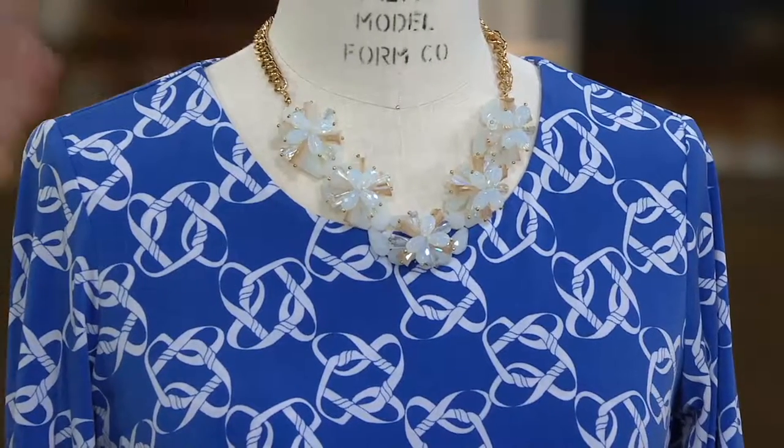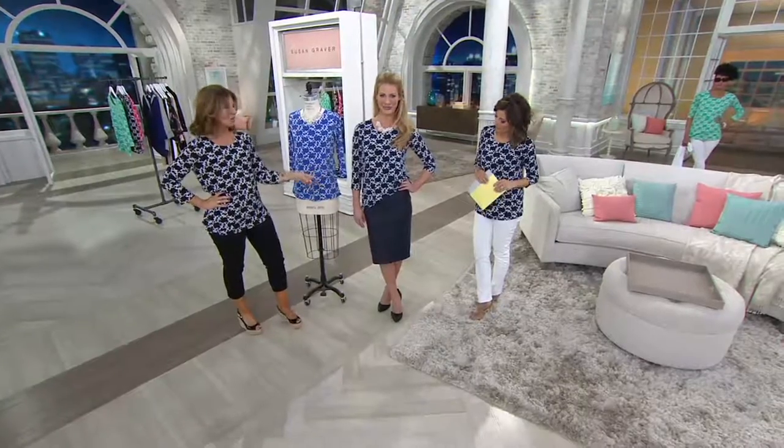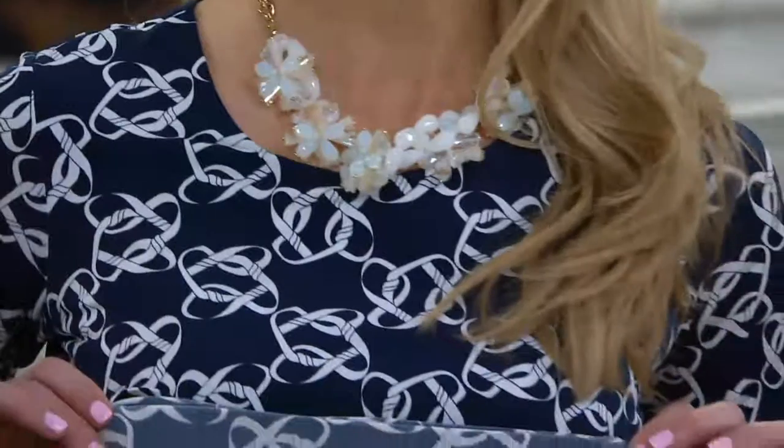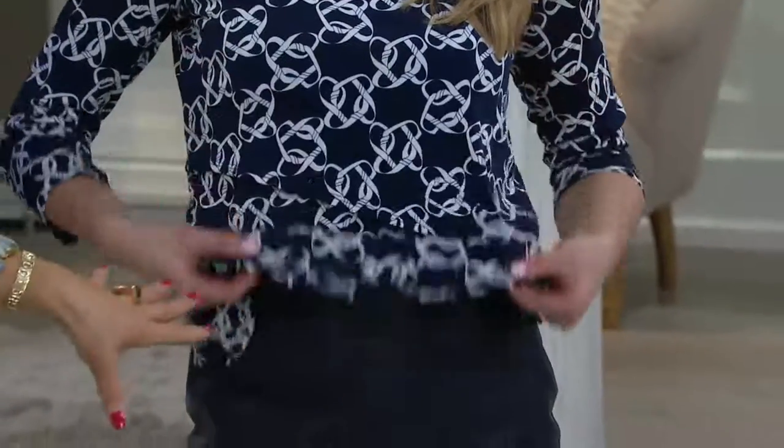Jame has one too. Oh, you're wearing it, how cute. Well, Jame, how cute does she look with a skirt when you put this on? And what did you do, a little half tuck, or are you just holding it up? Oh, you tucked the bottom layer in. I love that. That's a very cute, creative idea.